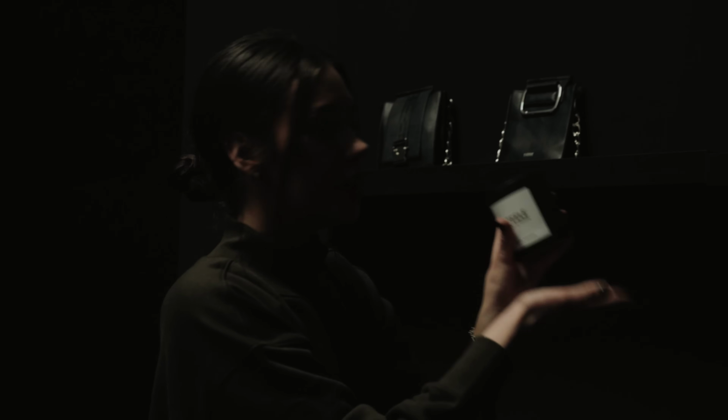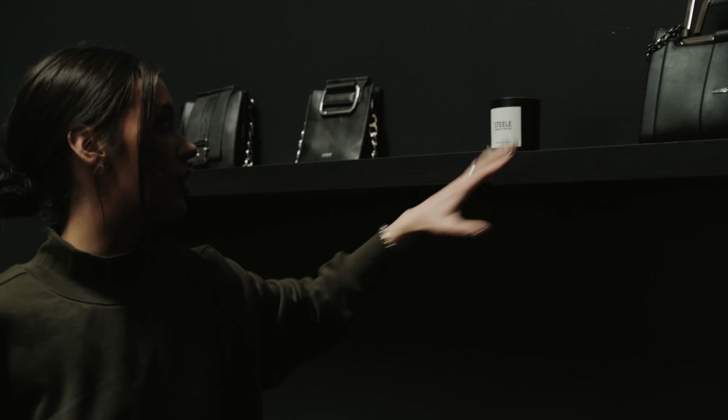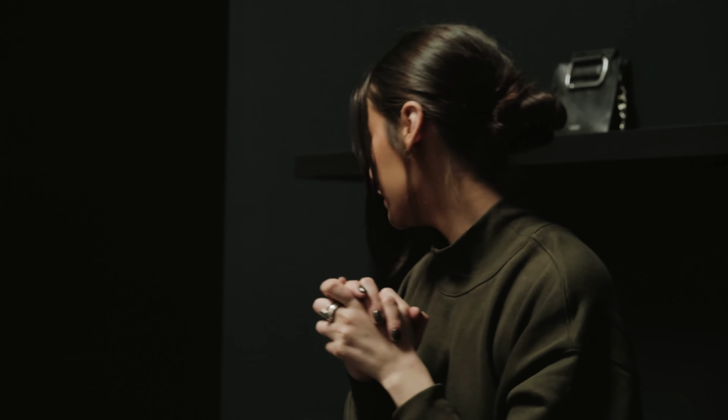This is set up with our bags and the candle. I've been wanting to make one of those giant candles of this because I'm so happy with the scent. I love it. I just want it to last longer and I want it to be like an art piece. So hopefully we're able to do that and that will come soon.